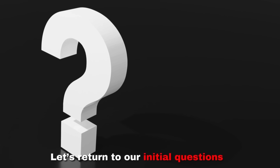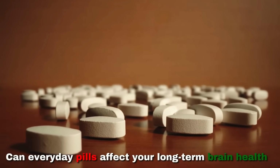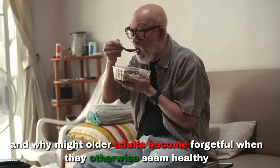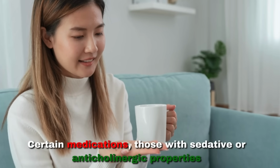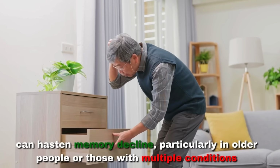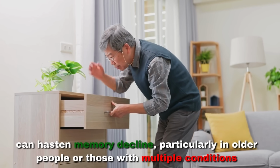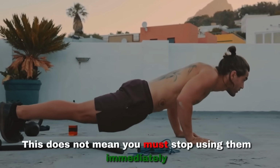Let's return to our initial questions. Can everyday pills affect your long-term brain health? And why might older adults become forgetful when they otherwise seem healthy? Certain medications, those with sedative or anticholinergic properties, can hasten memory decline, particularly in older people or those with multiple conditions. This does not mean you must stop using them immediately.